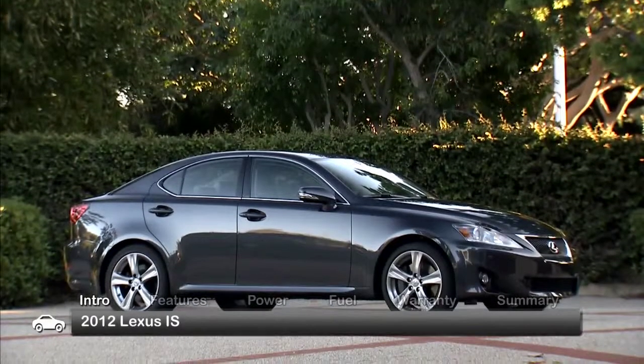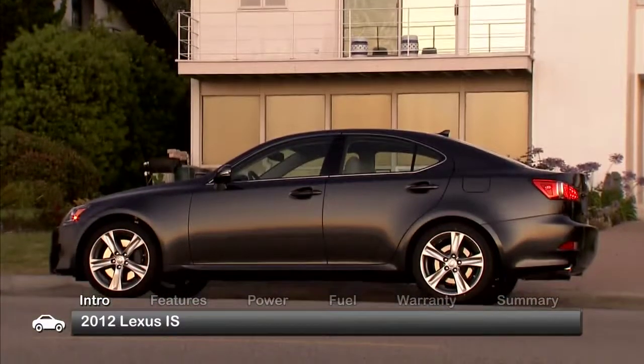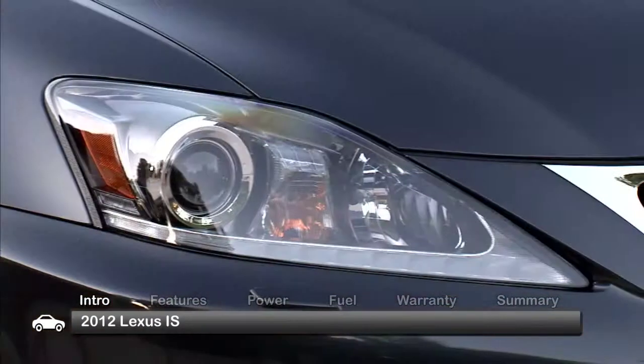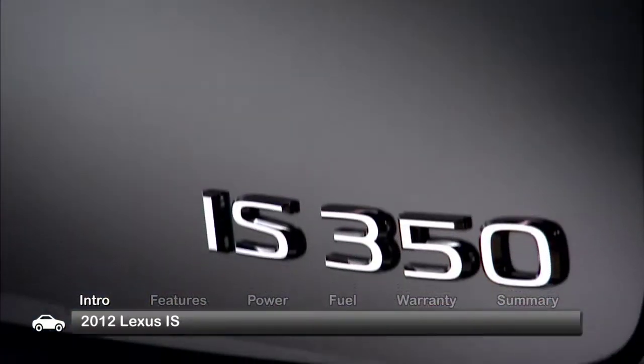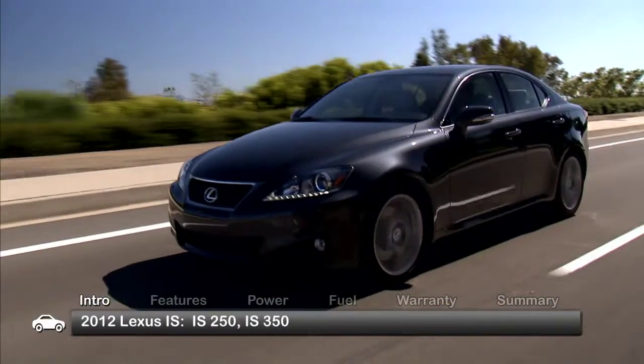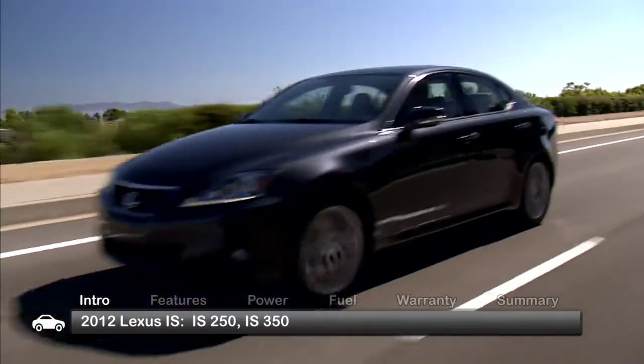Those looking for a refined entry-level luxury sedan have more to choose from than the familiar American and German brands, with the Japanese-manufactured 2012 Lexus IS sports sedan in the mix. The stylish 5-passenger compact includes IS 250 and IS 350 models.